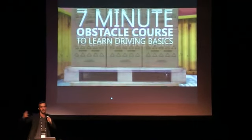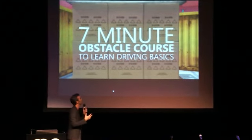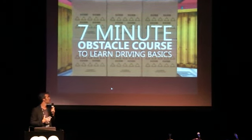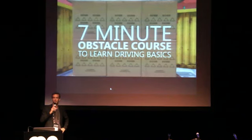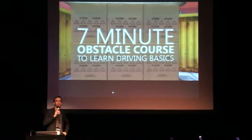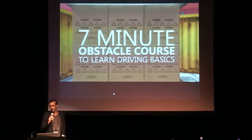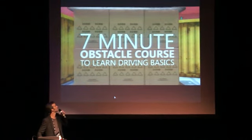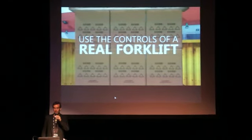It's like, okay, so what's in it? We need a 7-minute obstacle course to teach the visitors the driving basics. And that's quite a challenge because the people that are actually visiting the fair are not the drivers themselves of the forklifts, but actually the buyers, the directors of the companies or the sales people of the companies that are actually buying the things. And so they never actually drove a forklift. So they get a chance to do it with a fake one.